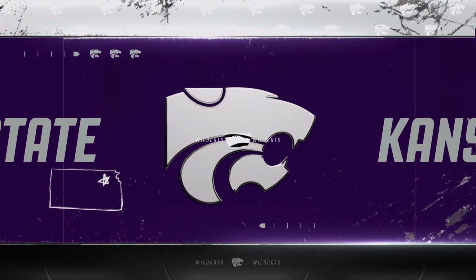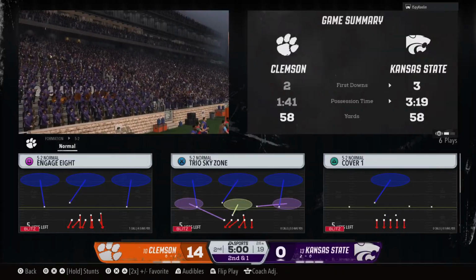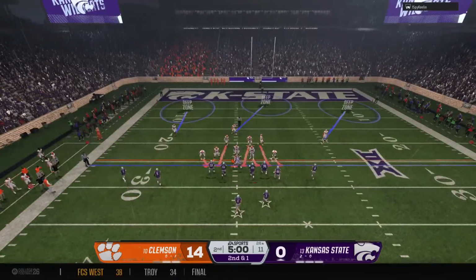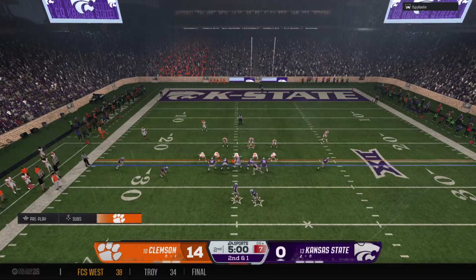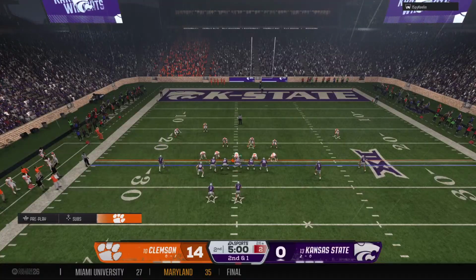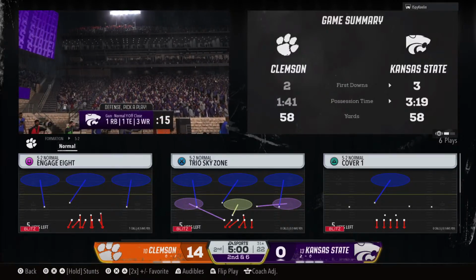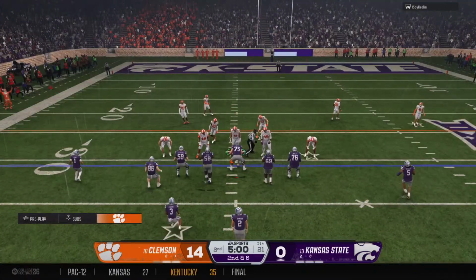That's the end of the first quarter. With the score, Clemson 14, Kansas State 0. Had a chance to talk it over during the break, and they'll start with second down. Early movement on the offense, and they'll push it back 5 yards. So the decision has been made, and the coach will take the penalty. Let's see what they've got on second down.